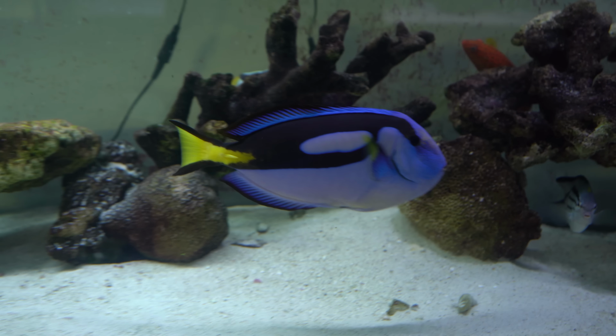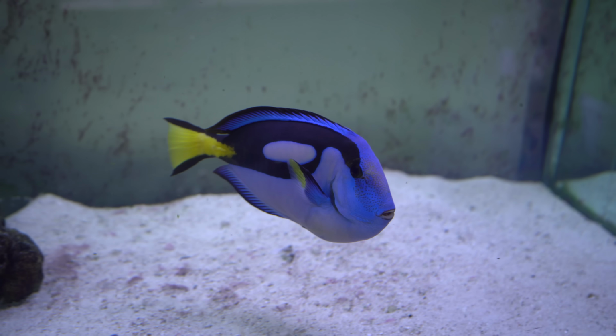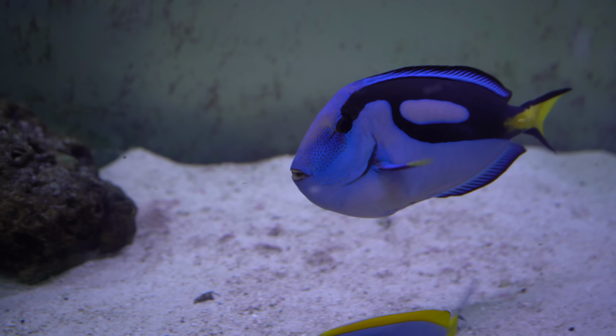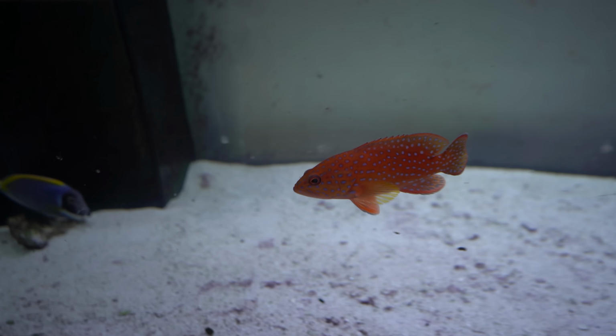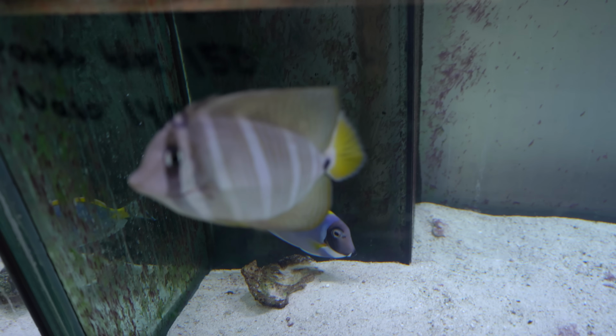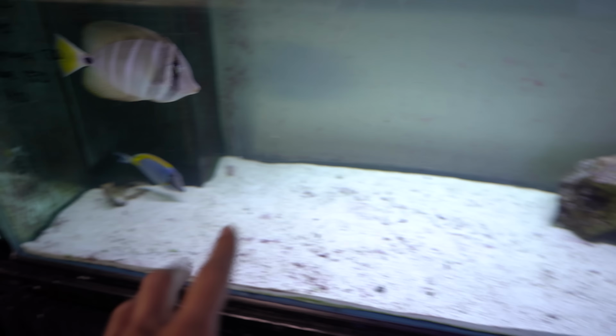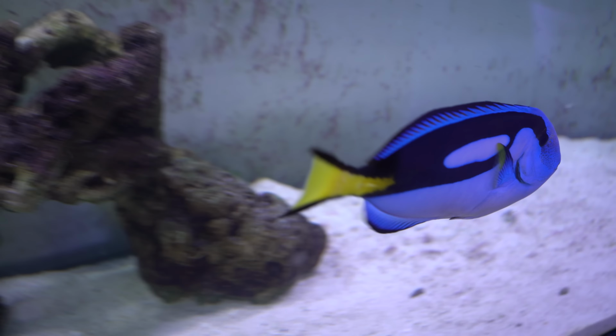Look at the size of this blue tang right here. This, I think, goes down as the biggest blue tang I have ever seen in my entire life. I'm no joke, that thing is as big as my hand. There's a baby Charizard right there, little mini Otis grouper, and then we got a sailfin tang right there. Really cool tank, first one to walk into. Looks epic. That tang is crazy.